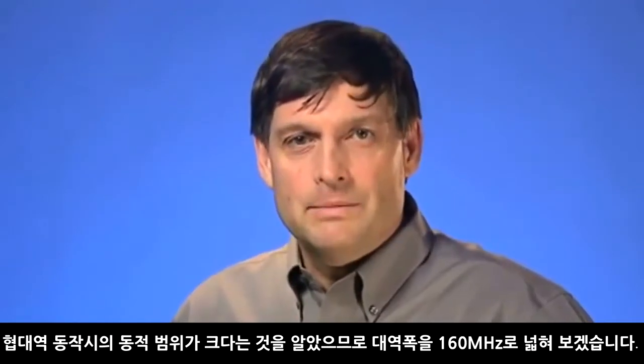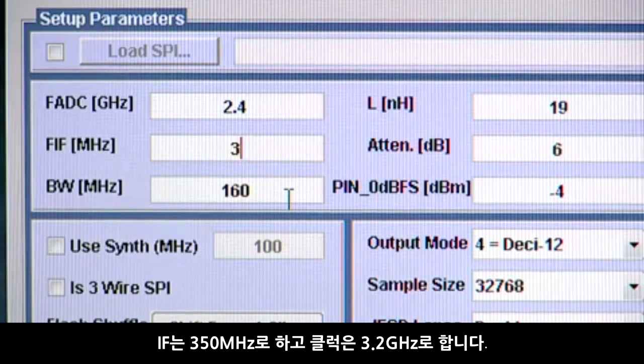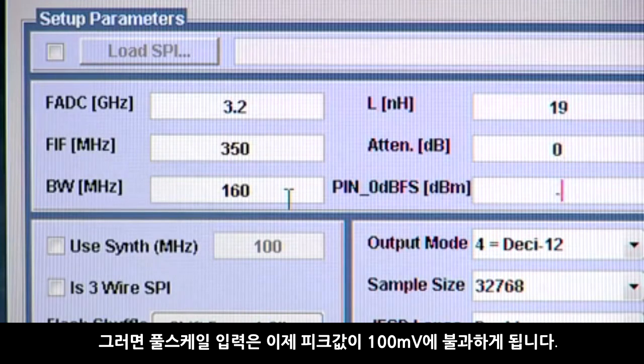Having witnessed the high dynamic range in narrowband operation, let's push the bandwidth out to 160 MHz at an IF of 350 MHz while clocking at 3.2 GHz. I'll also zero the attenuation and drop the ADC's full scale to -10 dBm so that a full scale input is now a mere 100 millivolts peak.